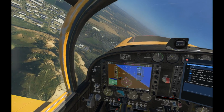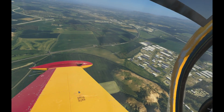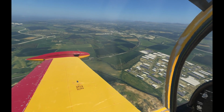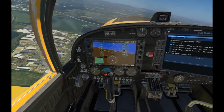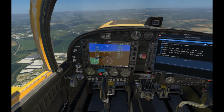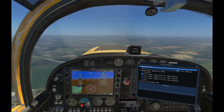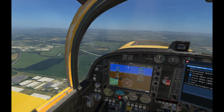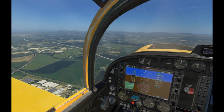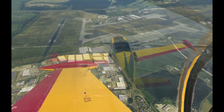So my impressions with the Oculus Rift S with Vulkan is absolutely fantastic. In fact, right now, I hate to say it, but it's a better experience than the Reverb in X-Plane. It really is. I mean, you can probably tell from the screen. In fact, I'm using the Oculus mirror, so it's not going to be the most amazing. It's going to seem a little bit jittery, but hopefully it'll come across as smooth as it feels.